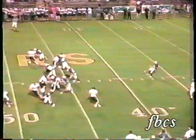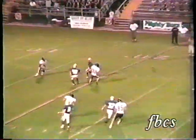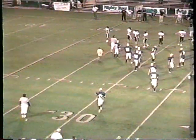Good snap, Broussard. A decent kick. It will roll away from Richard. It takes a Barbe bounce. Flag goes down. And the ball is down to the 26-yard line. Actually, it is not. It wasn't a good punt because it rolled backwards now, and the flag goes down right about the time the ball hit the ground.